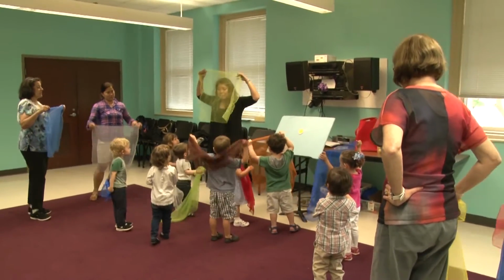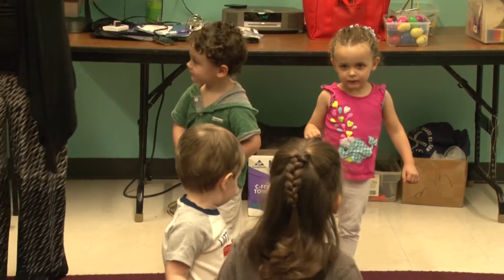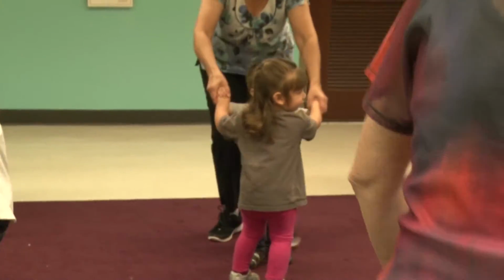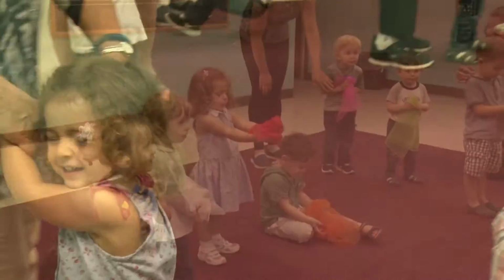Because movement at this age is crucial for children's overall development, and we all know how much they love to move, it is an important component in all of our classes. In addition to discovering different ways to move, we introduce partner songs and group dances, which become more elaborate in future classes.